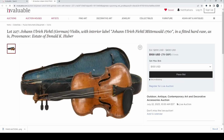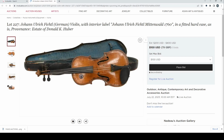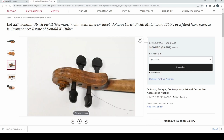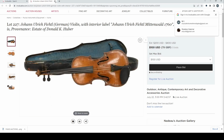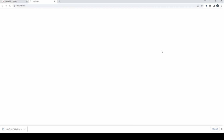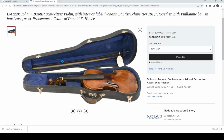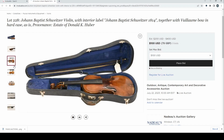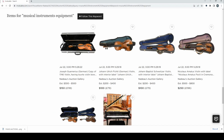Got a violin here, a Johann Ulrich Fichtel violin, apparently 1760. Definitely looks a little bit curious there. Definitely slightly interesting, but not really sure that the labels on that are actually believable. Here's a classic trade violin, I think, coming up here with the Johann Baptist Schweitzer label with a Vioma bow. There are a bit more pictures on this instrument for some reason, but I think this is your classic trade. Yeah, it's a classic 19th century German trade violin, so definitely nothing really to see here.